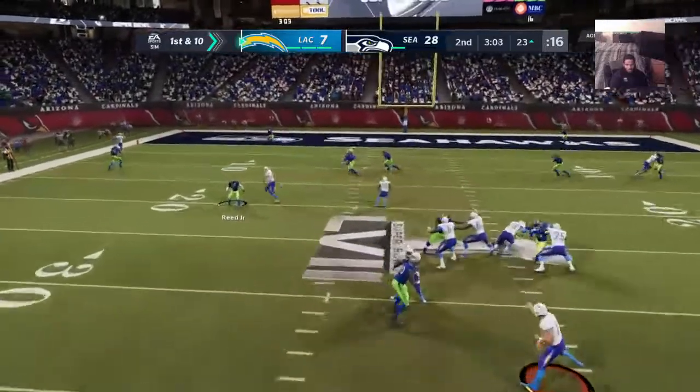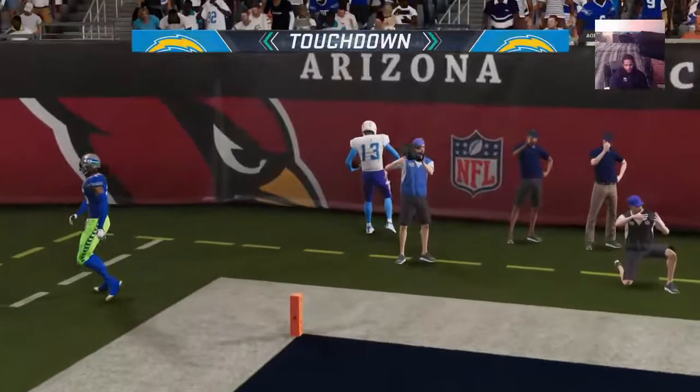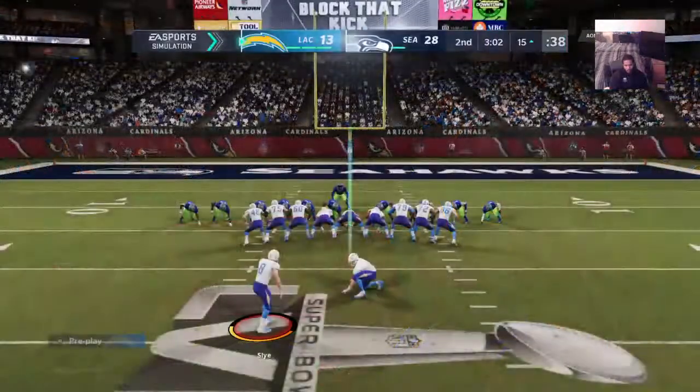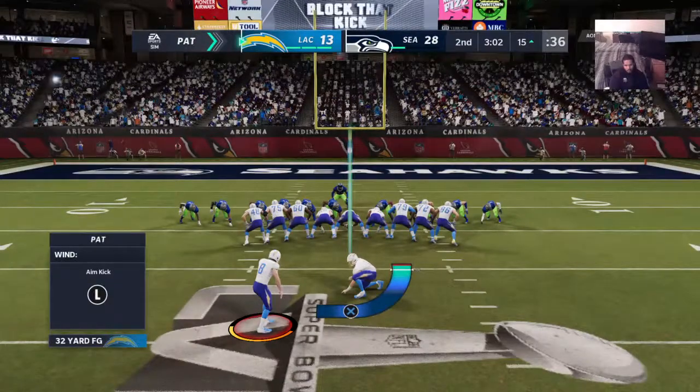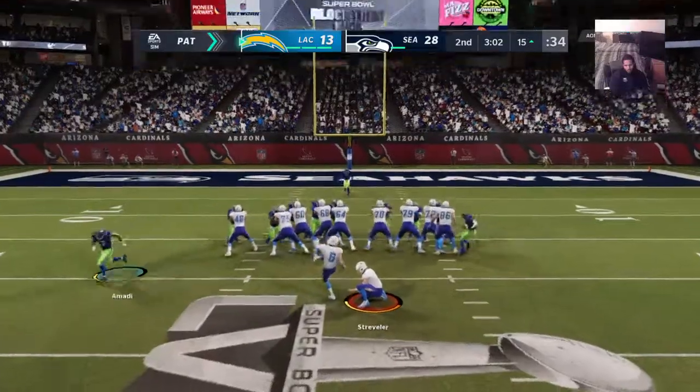Again, Herbert. And this is caught. He's got it. Touchdown, LA. Keenan Allen there to make the grab. And the Chargers, they're able to cut into that deficit.